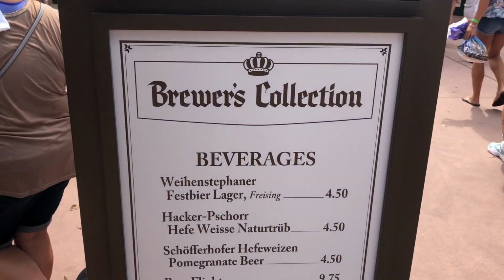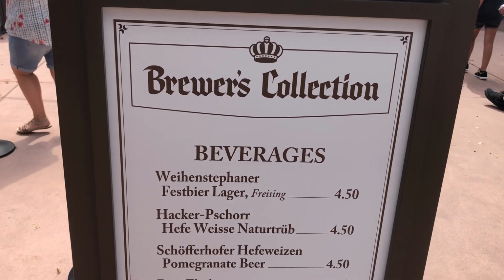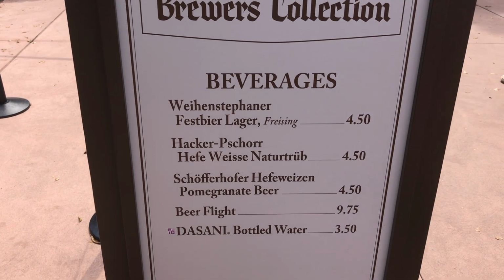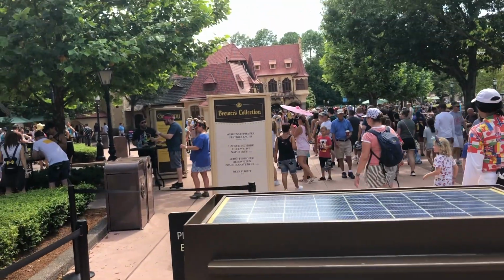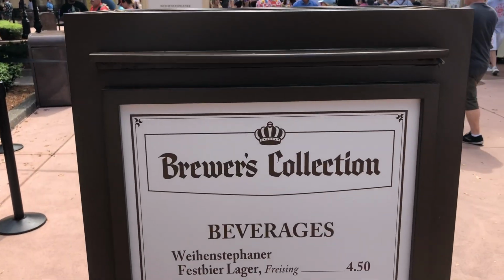Here's a look at the menu at the Brewers Collection, and this is right outside the Germany Pavilion. They have a bunch of different beers. I'm going to try this pomegranate Hefeweizen because I love the Schöfferhofer. They also have food; there's another food booth right over here for Germany, so we'll be checking that out shortly.